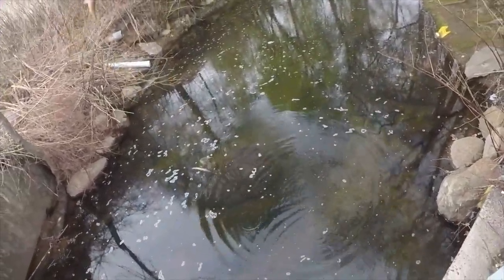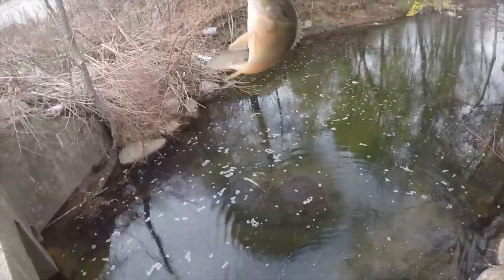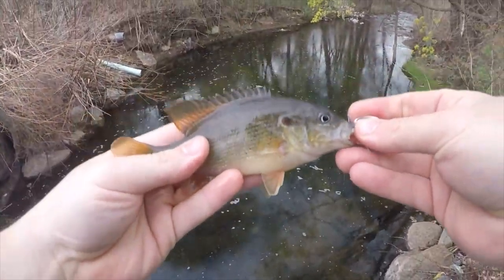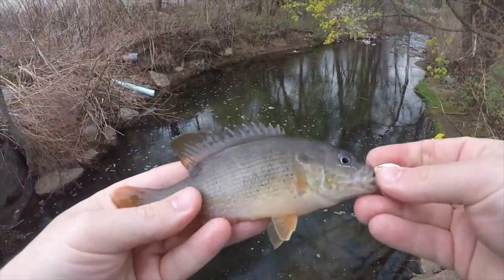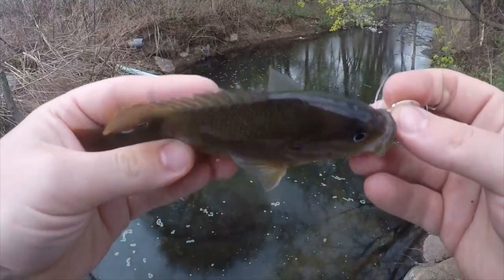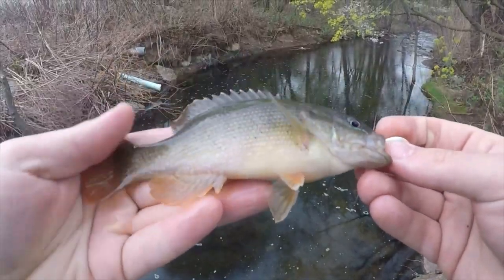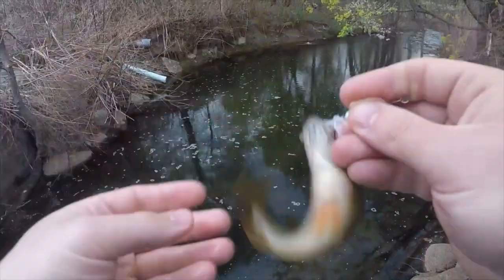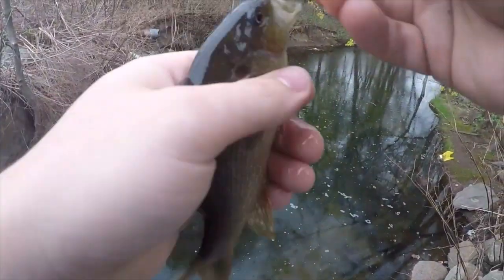This is a new one. So for anyone that knows, let me know, because I don't know what this is. I think it's a red-eared sunfish or a green sunfish. No idea, because I don't see that much green. They're kind of dark. A lot of red on these fins, though.